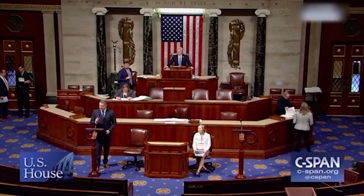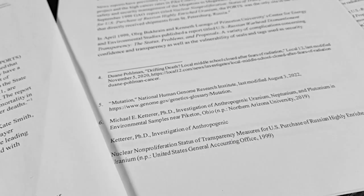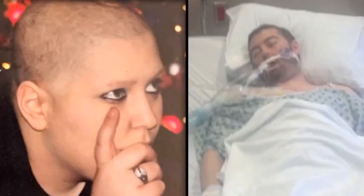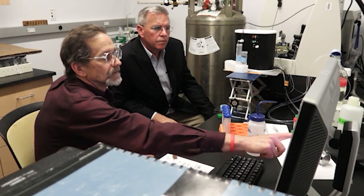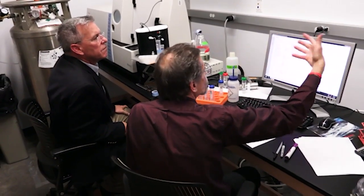And I am just not convinced that we have all the information that we need. In his letter, Congressman Ryan, who sits on the House Energy and Water Development Committee, which oversees DOE, cites my on-air reports, referring to high cancer rates I exposed, as well as the deaths of Zach Farmer and Kate Smith that I focused on, from cancers that Ryan's letter points out can be induced by radiation. Plus, Ryan's letter cites reports from Dr. Michael Ketterer, who helped me prove the radioactive contamination is coming from PORTS.